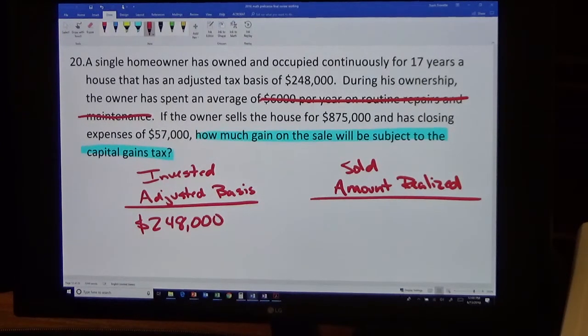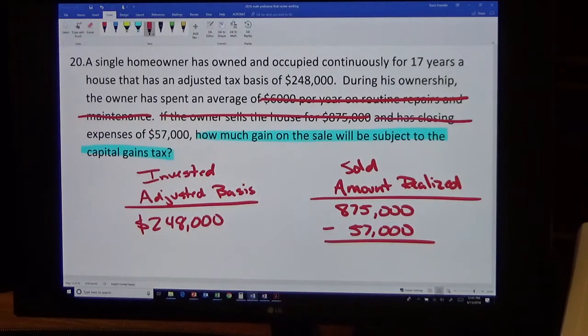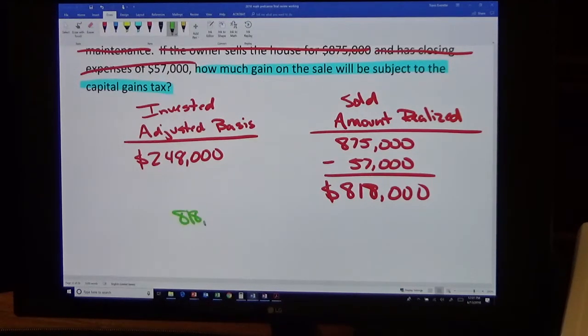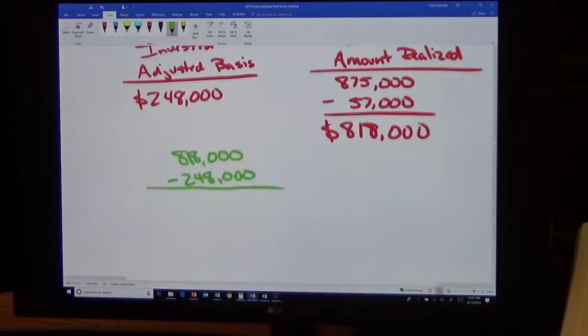If the owner sells the house for $875,000, that's in our realized column, and has closing expenses of $57,000, we need to subtract out those closing expenses for our amount realized. We have an adjusted basis of $248,000, and if we take the amount realized and subtract out the $57,000, we have an amount realized of $818,000. So our capital gain is the difference between those two: $818,000 minus our $248,000 adjusted basis.